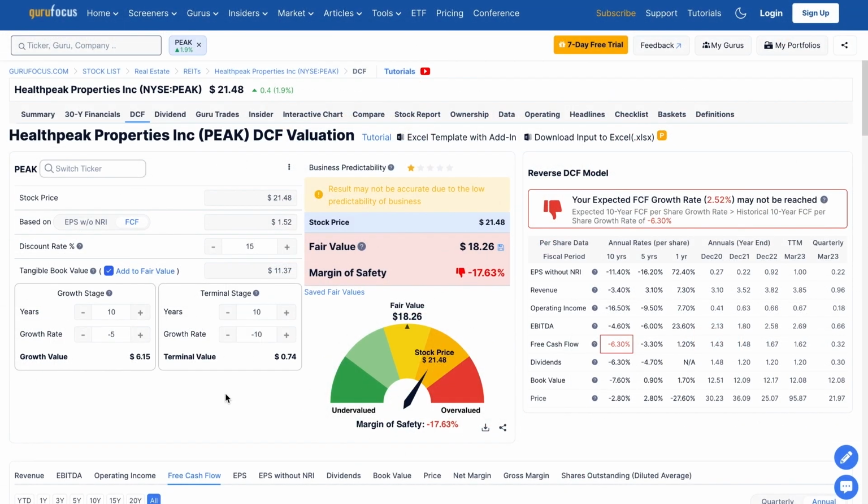Be mindful of some key points here. Healthpeak has had a low degree of business predictability in its past. This could be the case for the company going into the future as well. Healthpeak's 5.6% dividend yield would already be included in this 15% discount rate. We would not be doubly counting their dividends. Their tangible book value is an estimate, and with the business's low degree of business predictability, these assumptions may be less accurate than some other businesses.